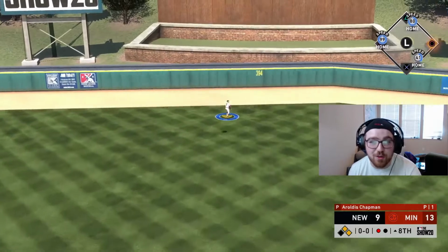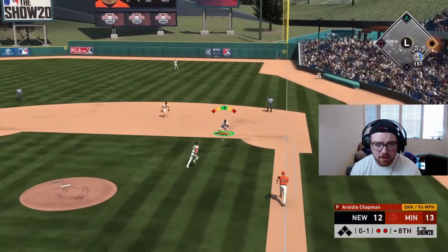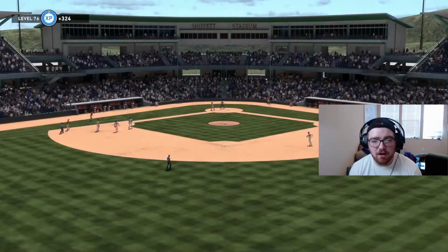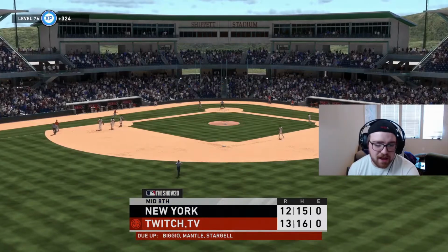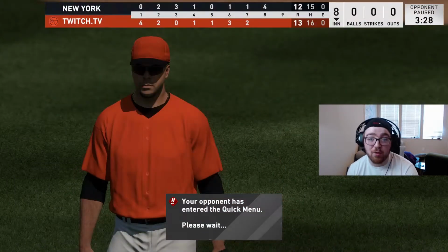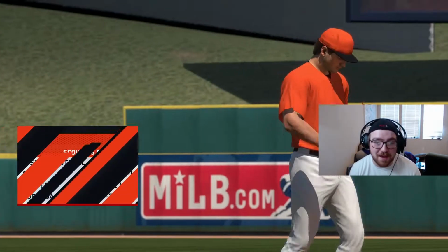It's a 13-12 game. Wow, is he gonna be safe here? Oh, that was scary. All right, so we got out of the inning. We have the bottom of the eighth to get some runs. We need them very badly too. And he's got Cruz in right field, so defensive liability out there as well. This should be a big inning for us.